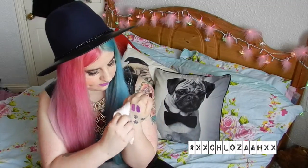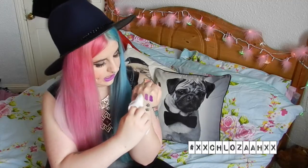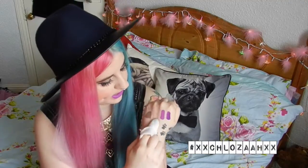I was using just a makeup wipe. I think if you want to remove these, you're best using an oil-based remover because that will break it down. But I'll show you here. This is me wiping off Cashmere. Again, see, it's quite hard to get off, but it comes off.